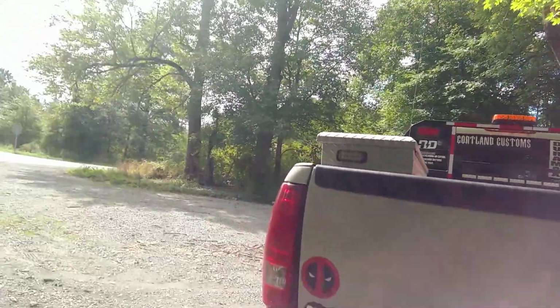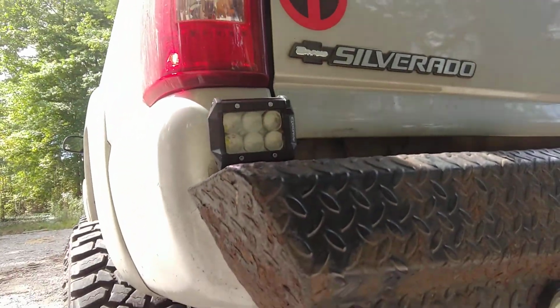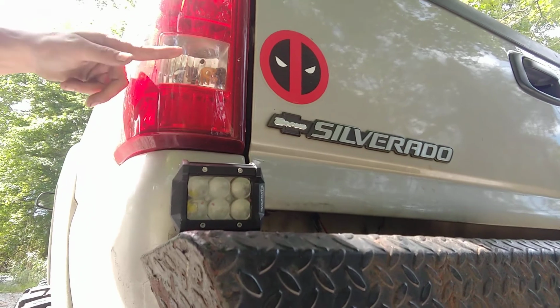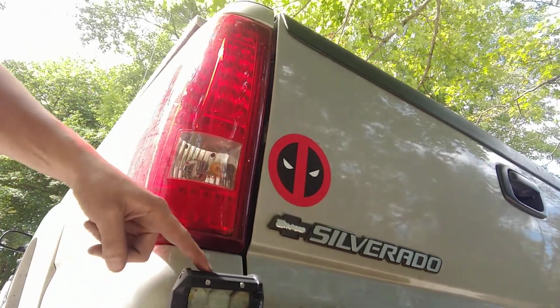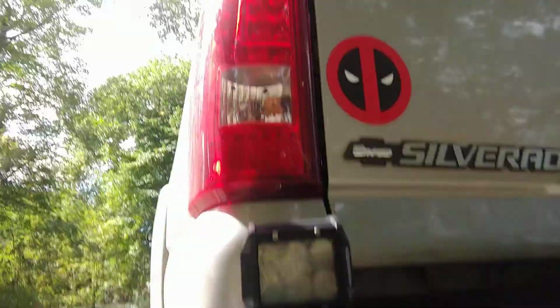I also got these cute little pods. So backing up at night is so much better, even though I already have the LED tailgate, LED backup light upgrade put on the truck. Had those for years. Figured I'd get a little bit more out of it by adding these little pods. Yes, there's condensation in it. They're not the most expensive pods in the world, but hey, they're super bright and they work. So that's pretty much my update with her.